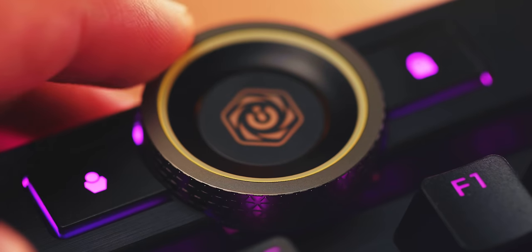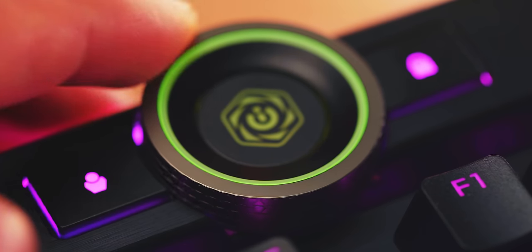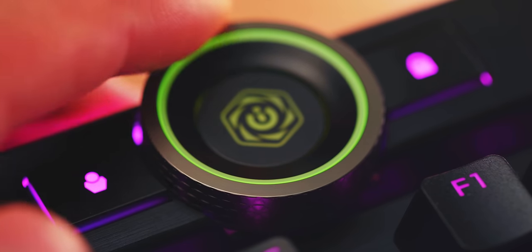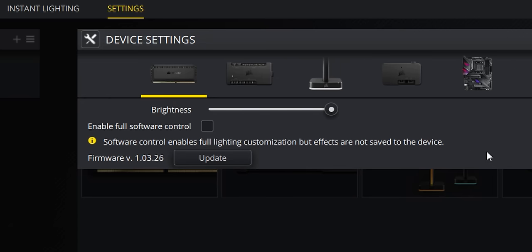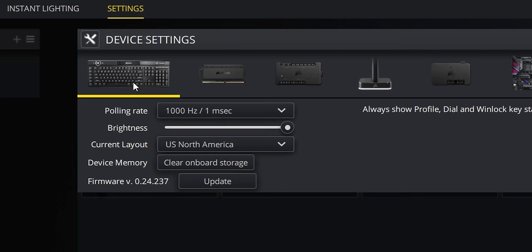Also, this whole aluminum wheel isn't exactly tactile for a good user experience. You don't really have full precise control over how many scroll steps you're activating. It's also a bit slippery, and it would be great if the wheel was textured or rubberized for a bit more control. In order to activate the 4,000 hertz polling rate, you have to first go into the settings and enable that, because by default, we're running at 1,000 hertz for better compatibility.